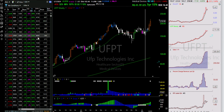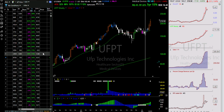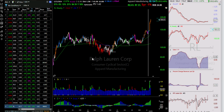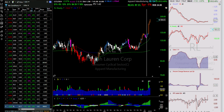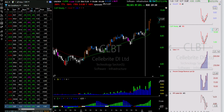So you can see many of them are low priced, high DR. We could also set a filter for this to look for higher priced stocks that have made big moves. Like this Ralph Lauren. A lot of buying here. See, you had buying, more buying, more buying. When it turns orange, that's typically a hotter uptrend.